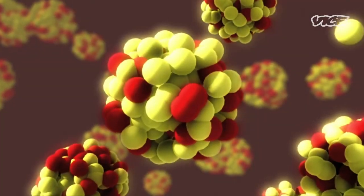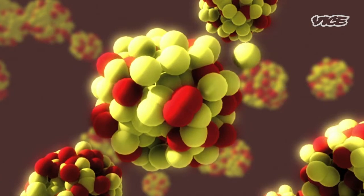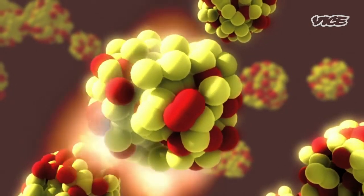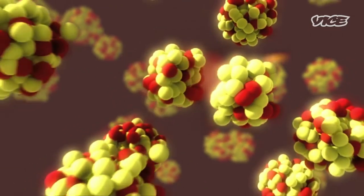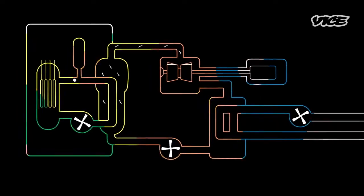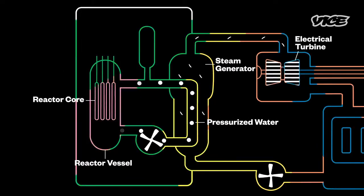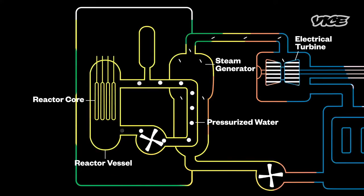At its core, the nuclear reactor is a water boiling machine, kind of like a kettle. But instead of burning fossil fuels to create the needed heat, the nuclear reactor hurls neutrons at atoms of uranium, a naturally radioactive element. These neutrons cause the uranium to split apart and release a tremendous amount of energy. In most reactors, that energy is used to heat pressurized water, which is then used to heat water in another vessel that generates steam and turns an electrical turbine. It's a process that's essential for a large portion of the world's energy supply.